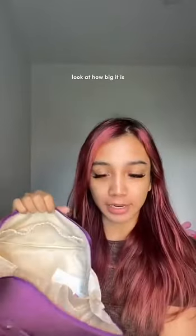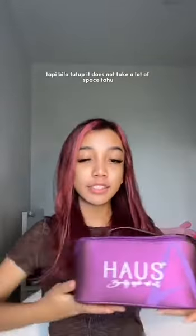Look at how big it is. I literally boleh letak my whole skincare, makeup, hair care. Tapi bila tutup, it does not take a lot of space tau. So we move on into the items.